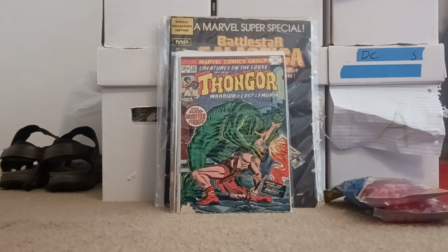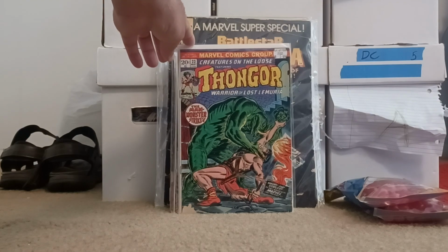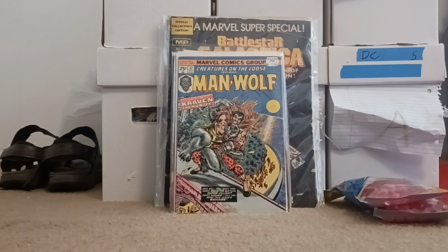Creatures on the Loose, number 23. I'm working on that one too, and this happened to be one of the ones that was a little skip in between I needed, so I grabbed that one, number 23, with Thongor. And number 32. I swear I have that one, but I guess maybe I did it one time. But again, that's why as I'm purging and doing everything, after I finish each letter, I'm going to go and update my CLZ, take out anything I don't have anymore, and put in only what I've got.